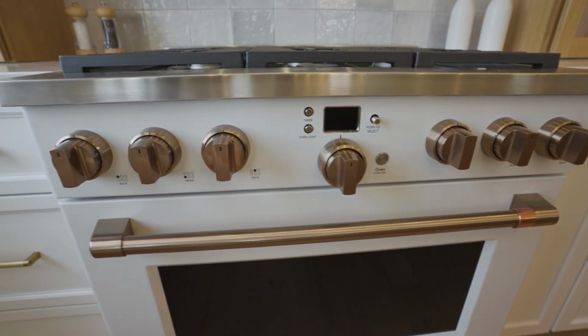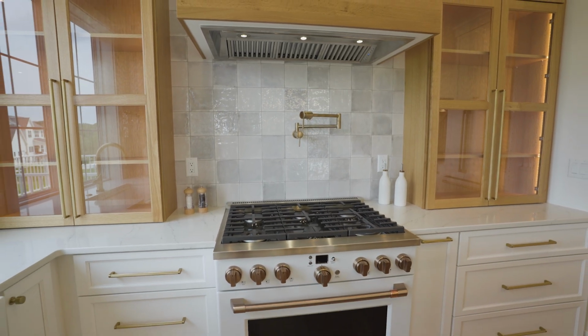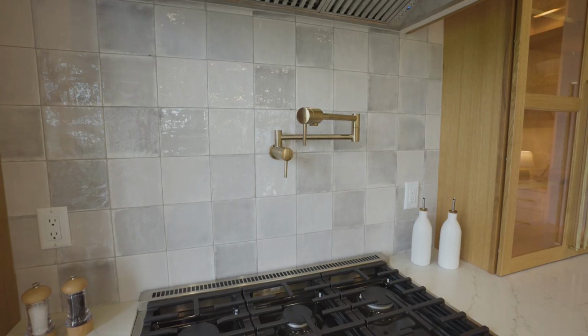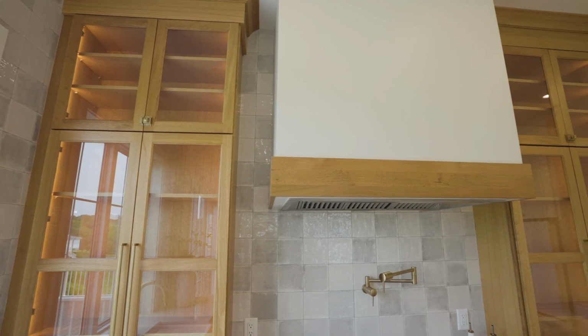This is the GE Cafe model, and they do such a cool job with having that traditional early 20th century look to fit in the space for, again, their interpretation of modern farmhouse for today. They have a pot filler, some other really fun accents, but it's this tiled backsplash that's perhaps my favorite. What do you think of this backsplash? How about the vent hood?